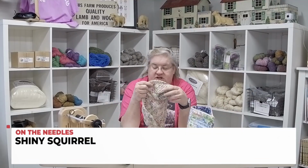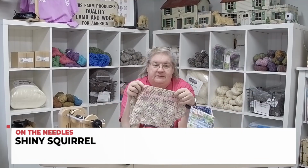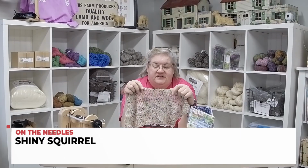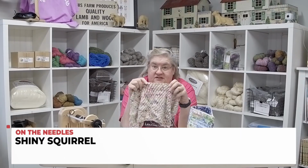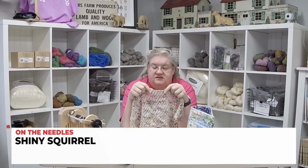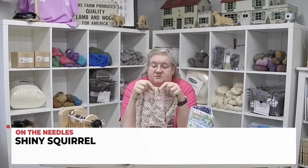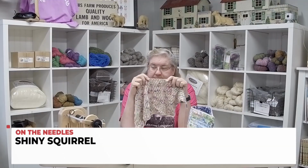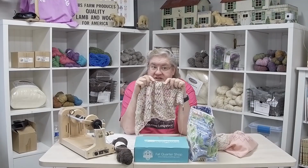On the needles, the only thing I've been working on is my Shiny Squirrel, simply because everything has been so crazy and I've been the one doing the driving. So I knit about 2 more inches on it since the last time we were together, because there was only one small trip when I was in the passenger seat.